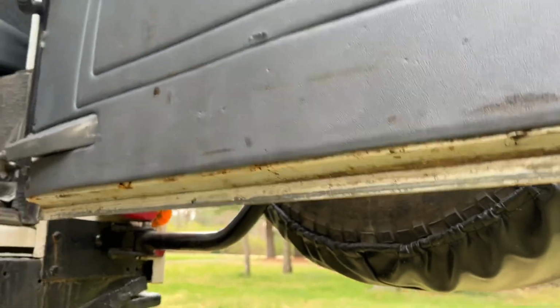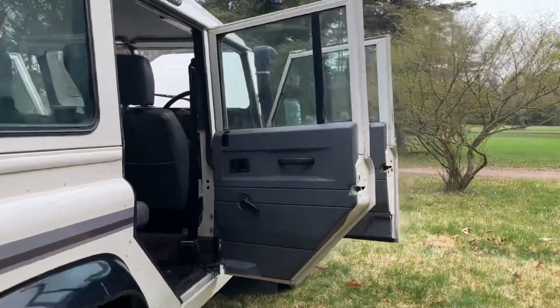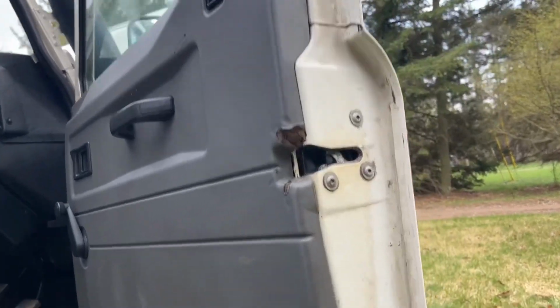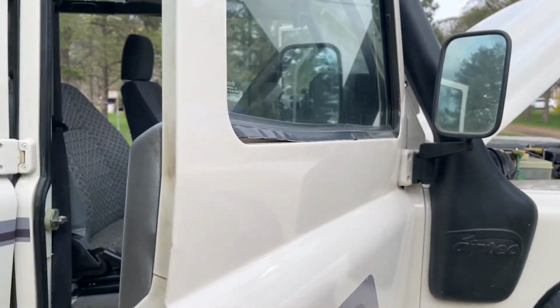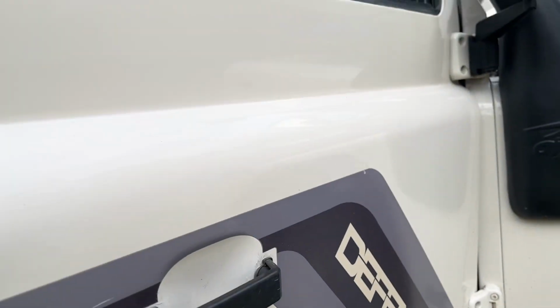same story. Little bit of surface rust, but very, very good shape for being 29 years old. Same deal with the passenger side. A little bit of a weld right here. And then at the bottoms, actually that bottom looks pretty original. And the driver's door, same deal. No repairs here. Little bit of surface rust. But all in all, doors are in great shape. No corrosion at the tops here or at the bottoms. A couple little door dings here, but pretty decent shape.